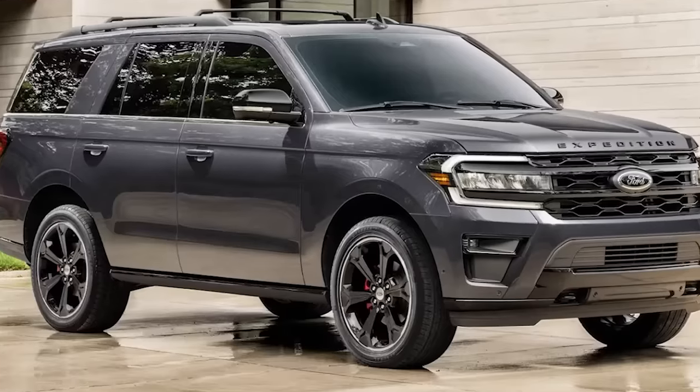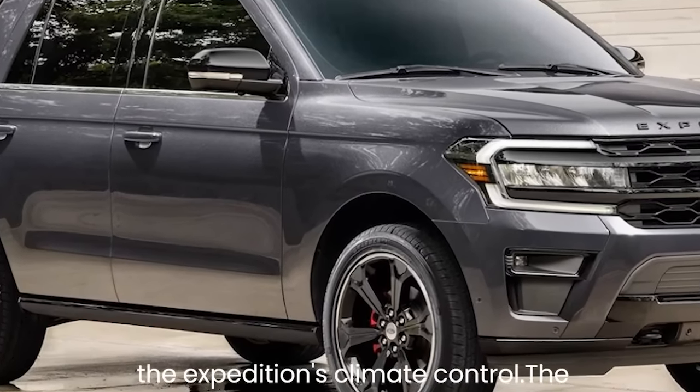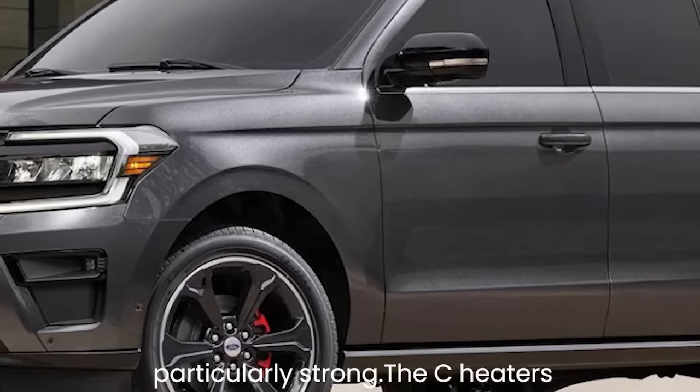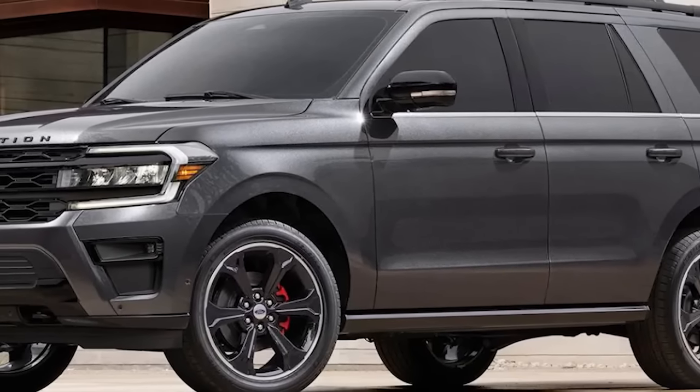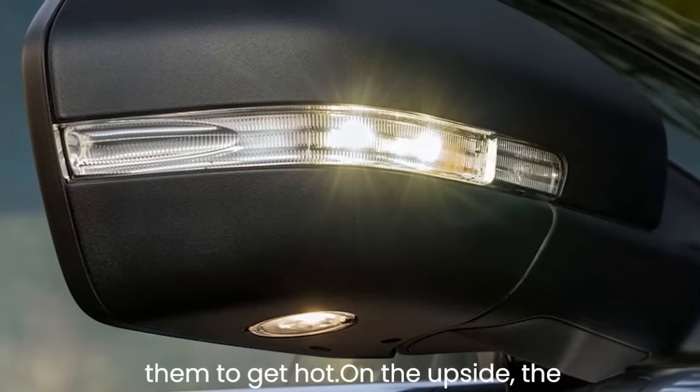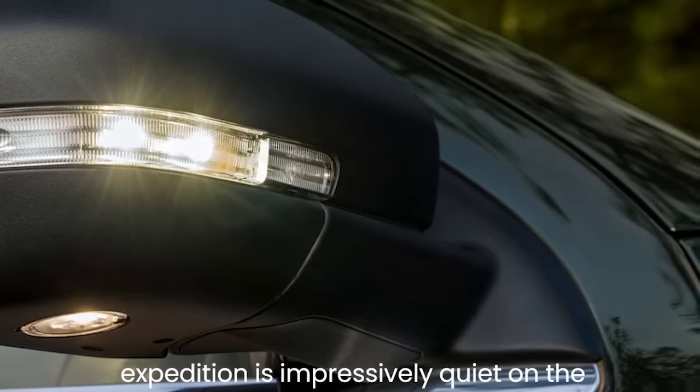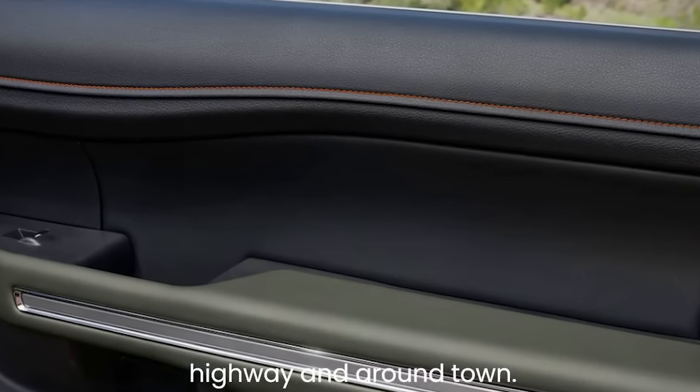We were less impressed by the Expedition's climate control. The airflow from the vents is noisy and not particularly strong. The seat heaters also might disappoint if you really like them to get hot. On the upside, the Expedition is impressively quiet on the highway and around town.